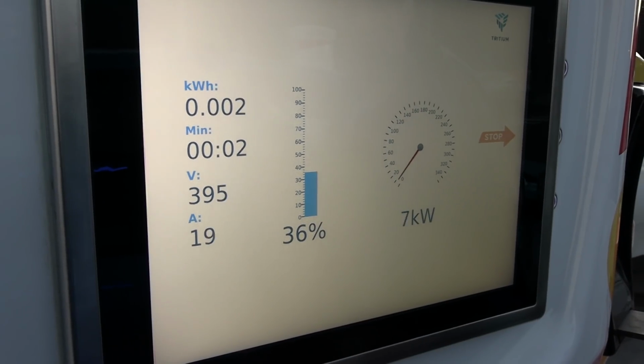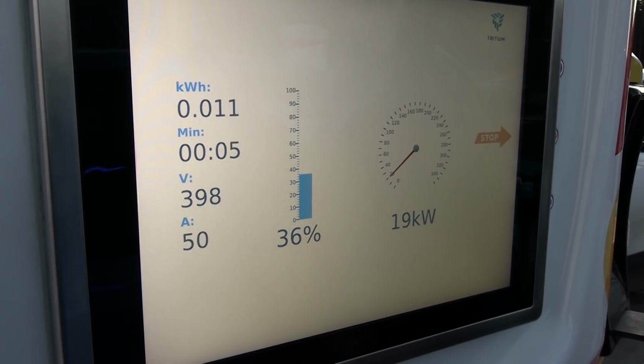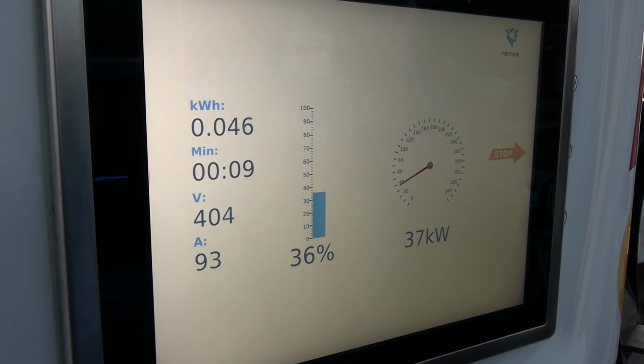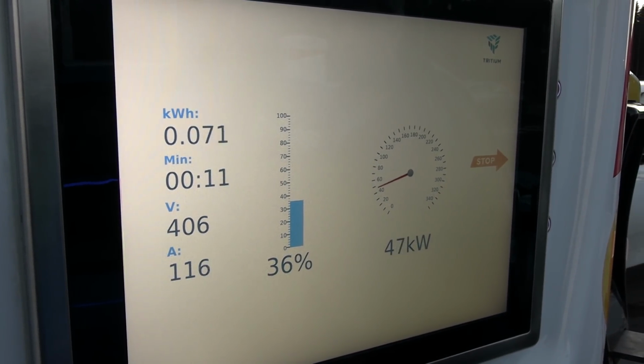There, now we're starting to charge. Okay, we're charging. Let's see how cold the battery is. We should get more than 50 kilowatt, maybe 75 kilowatt.